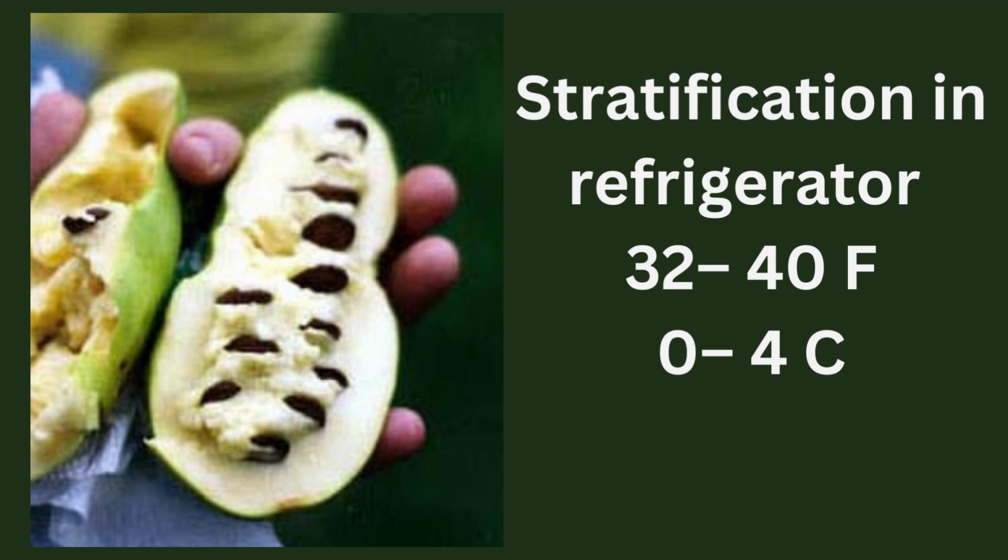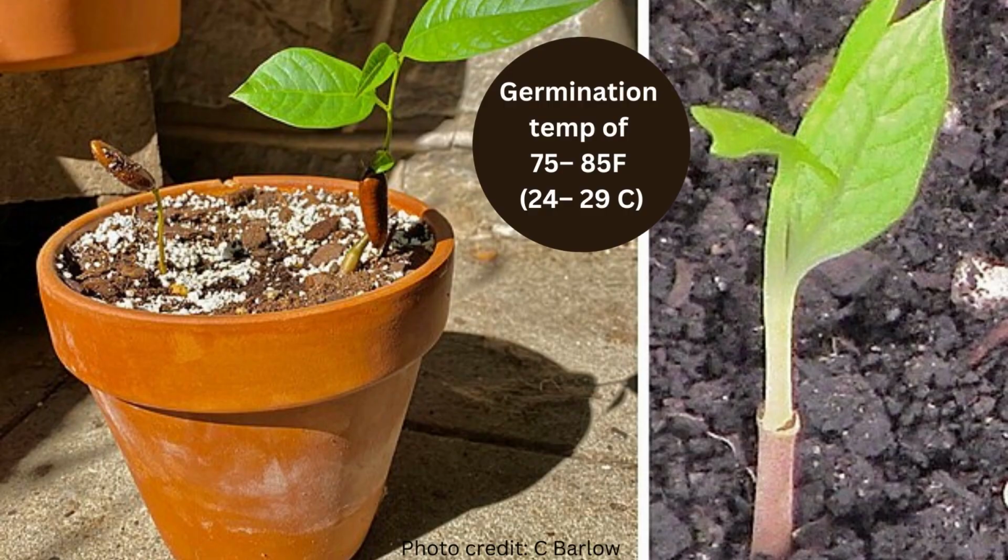Pawpaw seed is slow to germinate and needs a stratification period. Seeds should not be allowed to freeze or dry out. They need a cold, moist environment for 70 to 100 days. You can do this in your fridge or plant outside in a sheltered area or greenhouse.